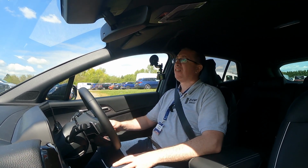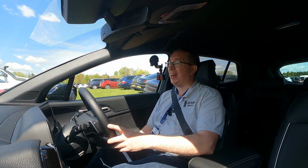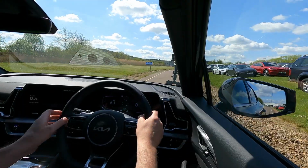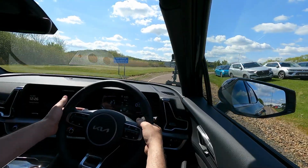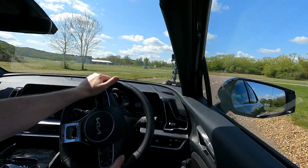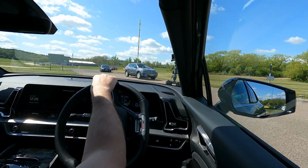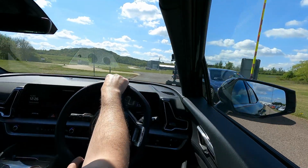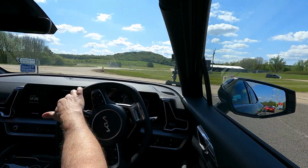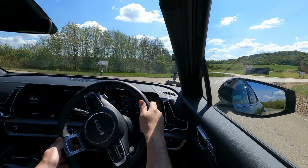Now this car is so full of tech. It's really impressive. Seats are nice and comfy. We've got great visibility out the front. We have got an auto box in here. We've got paddle shifts as well, so if I do want to change gear myself, I can do. Now, because this is a PHEV, I can force it into electric mode only.